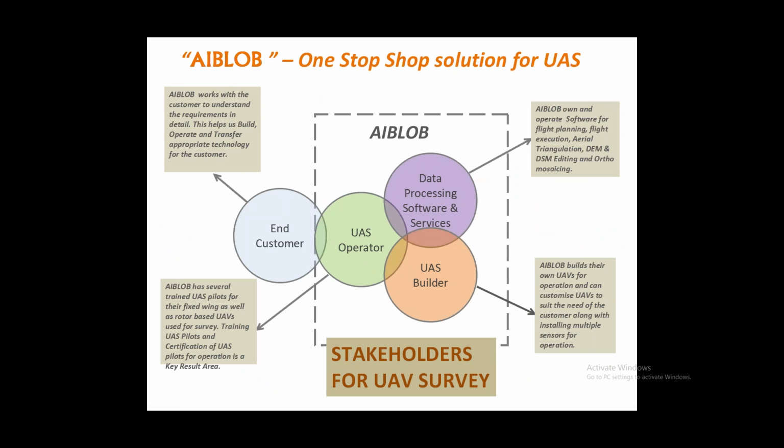Just an idea of what we do: we work with our end customer to understand their requirements, and then we have the option to build, operate, or transfer the technology to the customer. We have several trained UAV pilots for our fixed wing as well as our rotary wing aircraft. With a certified commercial pilot on board, we have training sessions where we can train pilots for our clients.